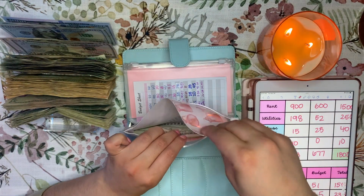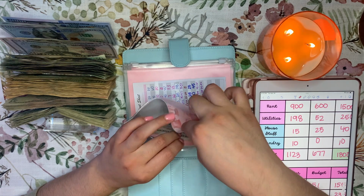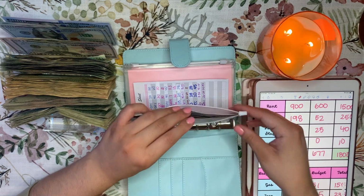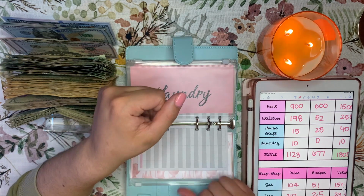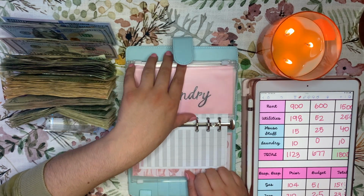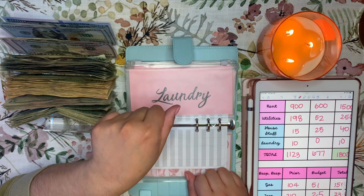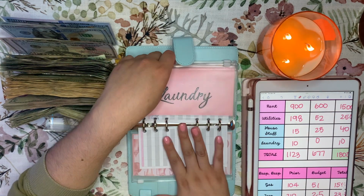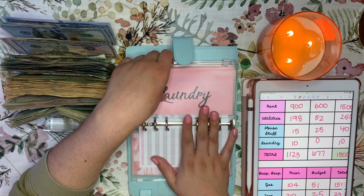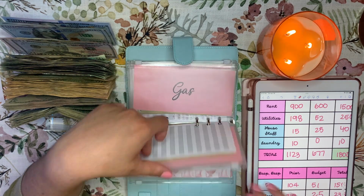So I went to my parents' home recently. I try to visit them on the weekends as often as I can. And I have a bunch of scrapbook paper over there already. So I just went through and picked some out that I thought could be appropriate for my folders. Okay, so nothing in laundry.